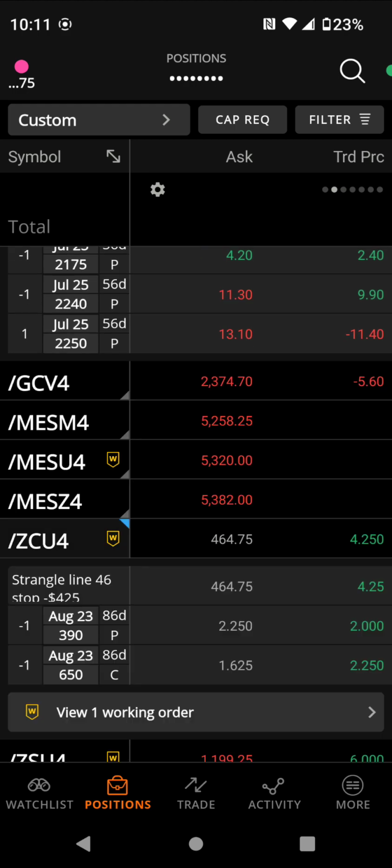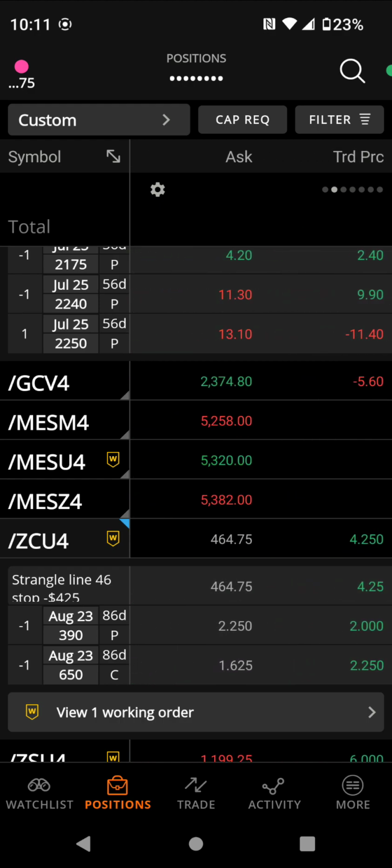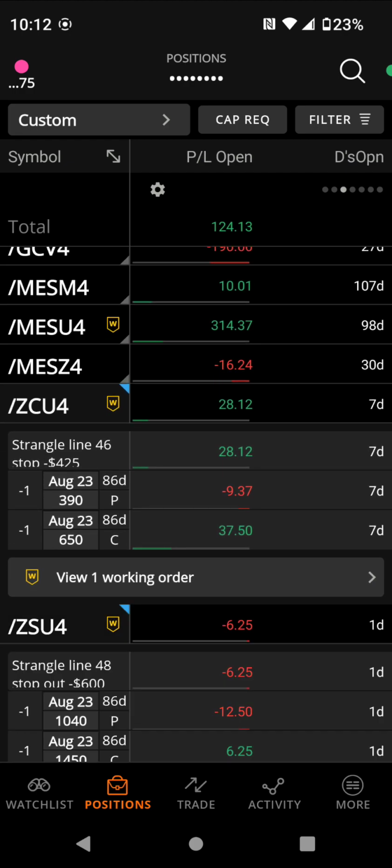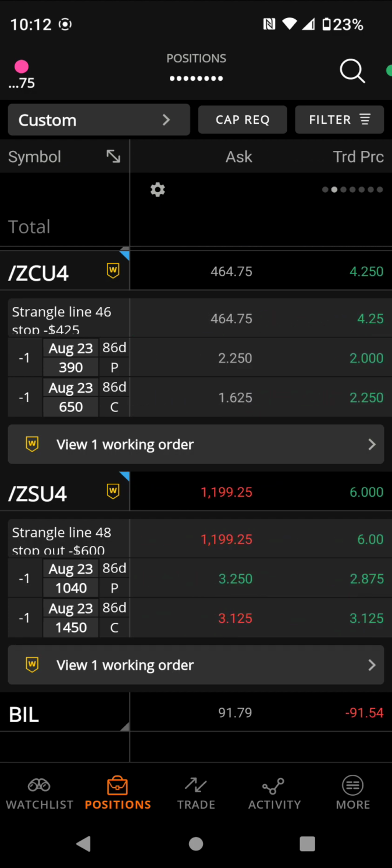So I have a few strangles on corn, 390 and 650, while current this is at 464. Just started about a week ago. And then I have one on soybeans that just entered today. 1040 on the put, 1450 on the call. We're at about 1200. We're right in the middle of those strikes.